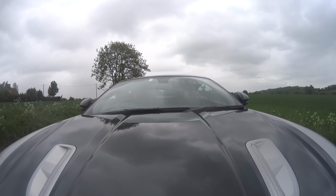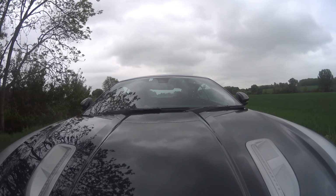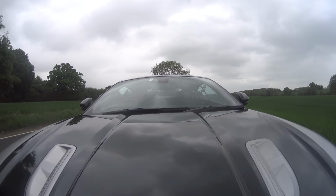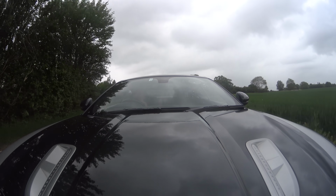I do think I prefer the feel of the steering in dynamic. I believe it is, yeah, you can feel it just adding a little bit of weight. Not a lot. The difference is subtle, to the point that you can nearly say it's a placebo effect. However, I believe it is there.